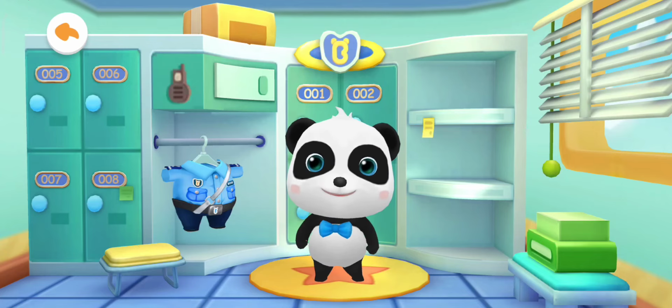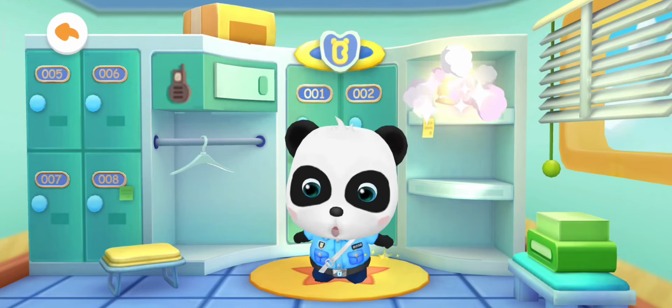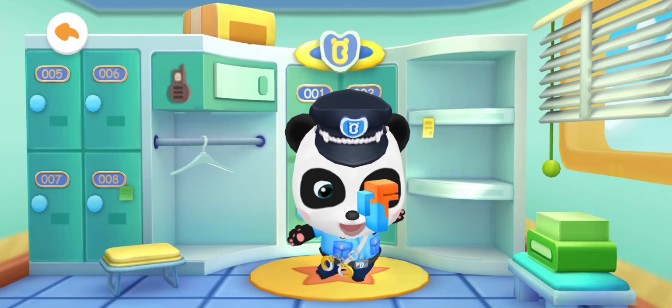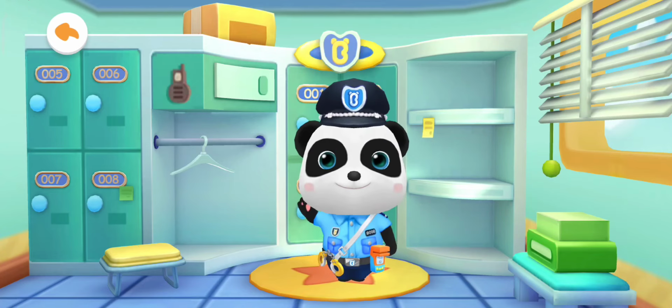Help Kiki change into his gear. Police uniform. Police cap. Handcuffs. Police PDA. Officer Kiki, go, go, go!